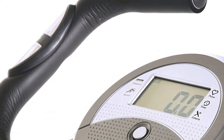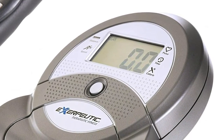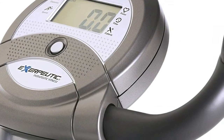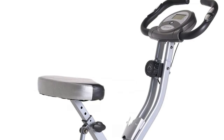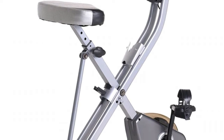Large seat cushion for people of any size. Easily adjustable to fit 5'3" to 6'1" user heights. 3-piece high torque cranking system provides a smooth and consistent pedaling motion. Intended to be used on a hard flat floor.